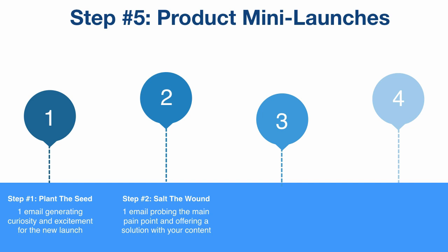Step two is salting the wound. So you send an email probing the main pain point and offering a solution with your content. This is basically where you're revealing what it is, and you're saying, hey, if you're dealing with this, this is going to help you. Or sometimes it's not anything where you're really solving a problem, but it's more of a fun thing. If you're selling toy guns, or even gun ammunition, right? Or you're just selling guns, maybe you come out with some new assault rifles. This one you just switch, and instead of salting the wound, you're getting them really excited. You do a video showing all the different features and that kind of thing.